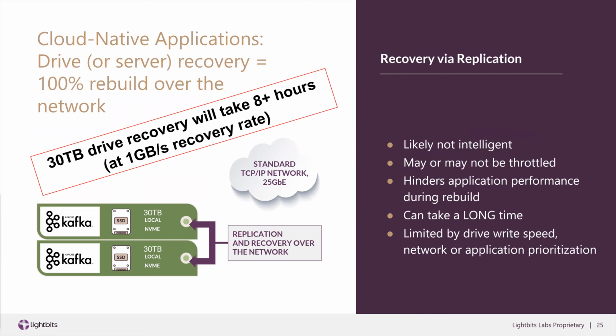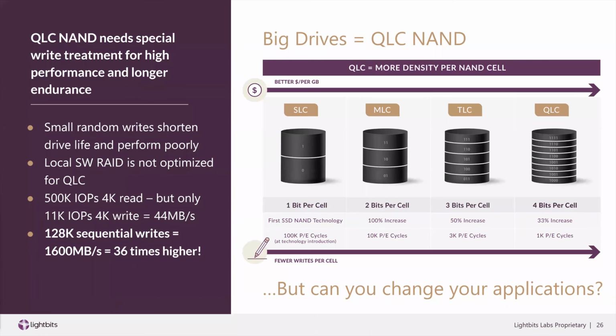Estimates vary, but if you actually had a full 30 terabyte drive and you're also trying to run the application at the same time, you only have 25 gigabit networking. The recovery of a 30 terabyte drive could take 8 hours. And that's basically saying that you might get about a realistic 1 gigabyte per second recovery rate because you can't use the full bandwidth because the application is trying to run. The application doing the rebuilding is not necessarily 100% focused on the rebuild. So this can take a really, really long time just using local drives.